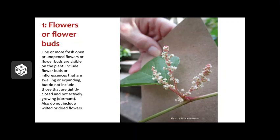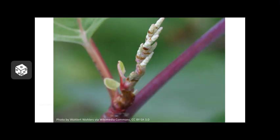So, based off of this definition, we can see that the plant shown in the photo is currently in the flowers or flower buds phenophase. In this photo, on the other hand, it may not be clear whether or not the structure shown is a flower bud or just the beginning of another stem. As time progresses, experienced observers will be able to tell that, yes, what we see here is a flower beginning to form. New observers may not be sure, and that's completely okay.